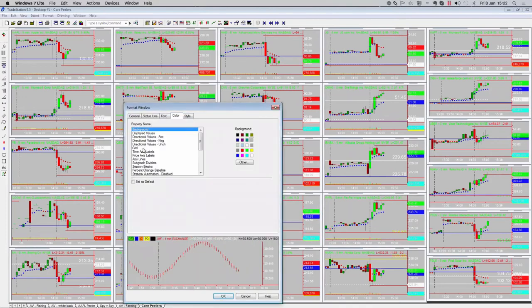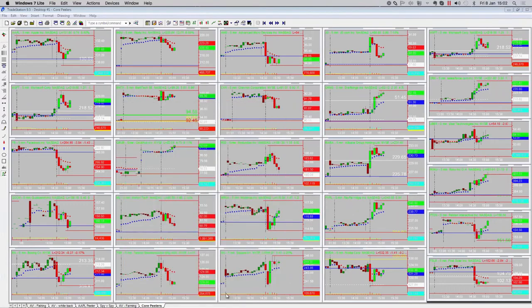So what I can do is just change the background to a different color and keep an eye on it. It just means that I can zoom in straight away on Peloton. Okay, I'm keeping an eye on that one. So that's what I'm looking for. And then maybe I can do the same on Roku.